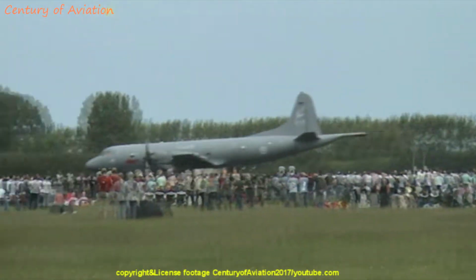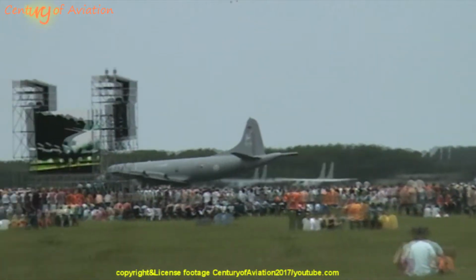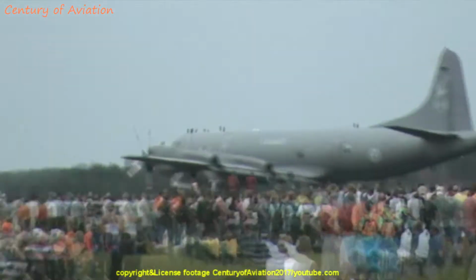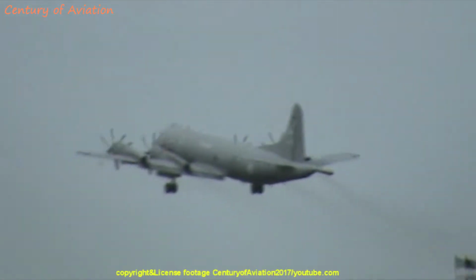Taking off and going at approximately 130 knots. Getting ready to pull up. And off it goes.